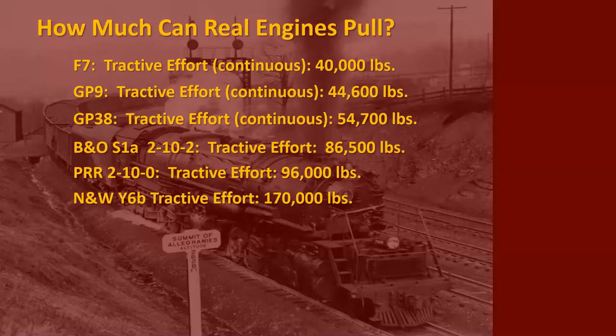So we start talking about prototype tractive efforts. You can see that an F7 put out about 40,000 pounds, a GP9 about 44,000, GP38 was maybe 54,000. Steam engines generally had a higher tractive effort, but then again, they were running by themselves. You put two or three diesels together, and it easily exceeds a 210 or 280, a 210, excuse me. And the Pennsy. All these things just give you a rough idea of what they can pull. Means very little to us from a model standpoint, though.